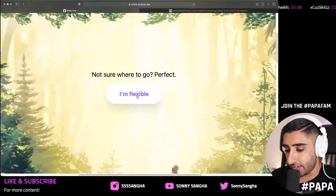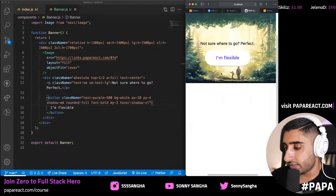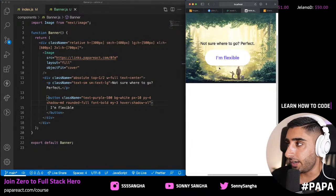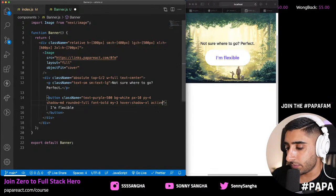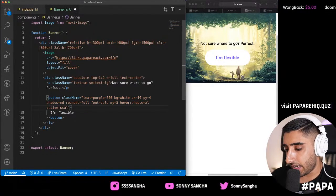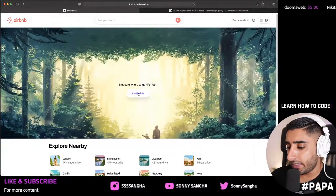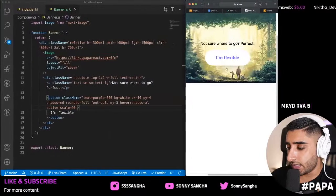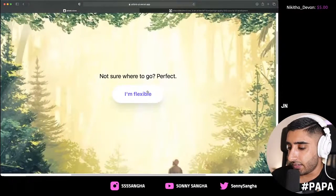So in this case, you can see, look, it looks like it moves, but really we're just changing the shadow. Very nice little trick, right? And what I'm going to do here is say when it's active, I'm going to scale the button. So when I click it, active state, scale 90%, right? So in this case, look at that. It looks like I click it now, but this one is really smooth and this one is kind of horrible, right? Whereas this one is smooth.